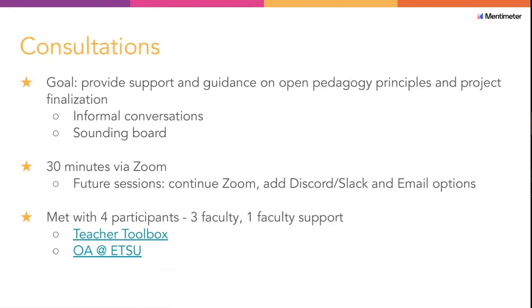I think one of the main topics of the discussions I had with folks was thinking about renewable versus disposable assignments, thinking along that spectrum, and how based on different pieces or scaffolding they might add to their assignment, it becomes more renewable and less disposable.